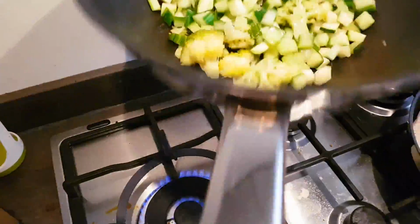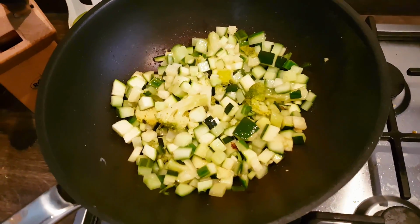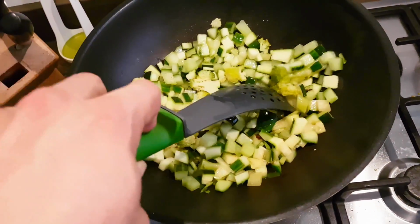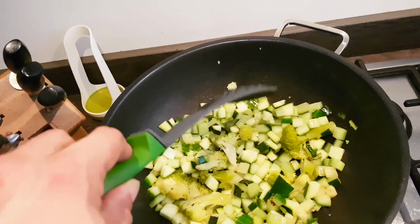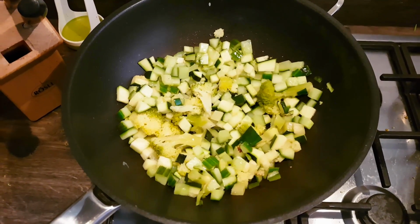just like that. And because cucumber is a very watery vegetable, you want to put the gas pretty high, because if you put it too low, it's simply going to leach all the water out of it instead of actually frying it nicely, and then you're left with a watery dish, which is not what you want. So now let's add the herbs.